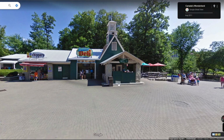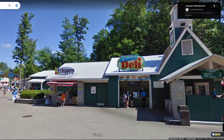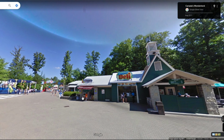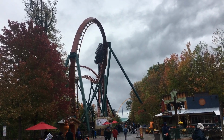This roadside deli place got replaced a couple times. No, I think it's still the Frontier Canada chicken place. And then this chippery, I think, just got replaced by something else that I can't remember. And then, of course, you don't have Yukon's big Immelman over here.